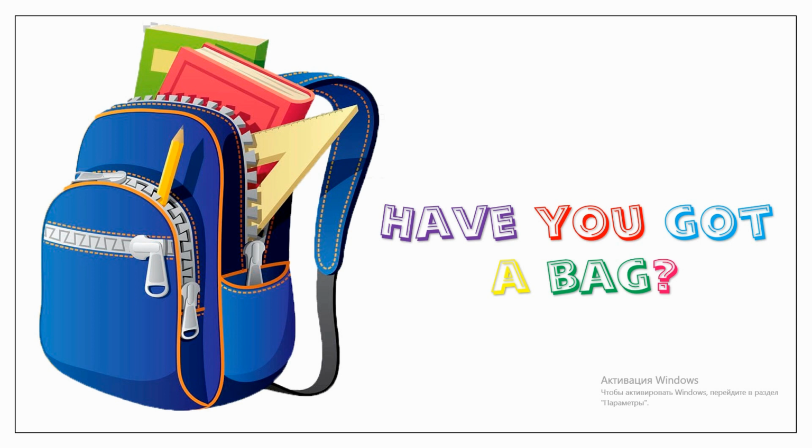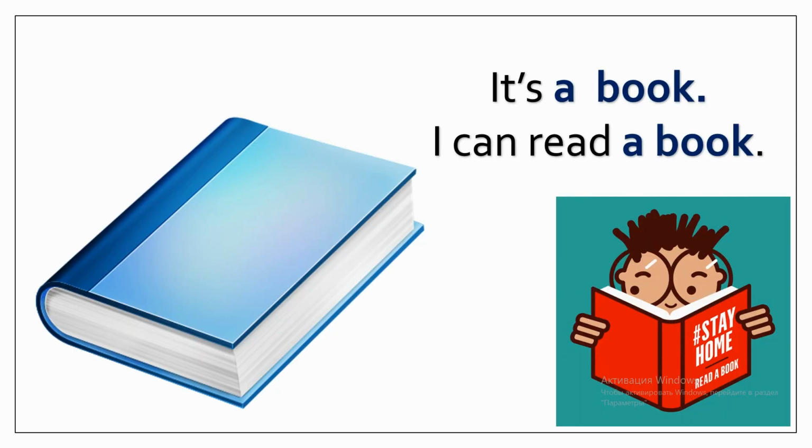Have you got a book, a pen, a pencil or a ruler? So repeat after me. It's a book. I can read a book.